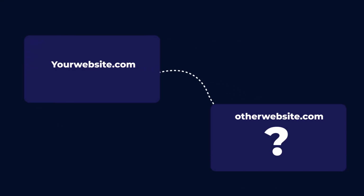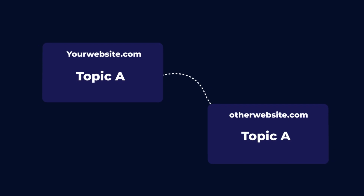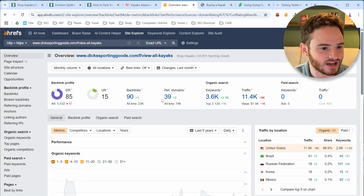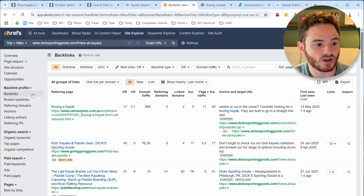We want to specifically go into this kayaks page so that we can see what links they're building. Because when you're in SEO, you want to build the links towards the page or to the supporting content. And so this is the easiest way to take a look at their strategy. So once you're in here, we can see there's 39 referring domains, 90 backlinks. You can go into the backlink report and just look at what they're building.